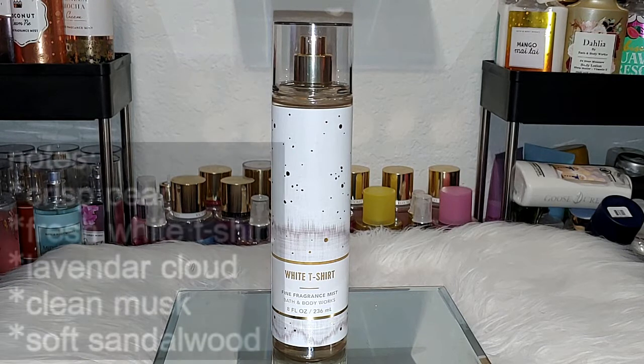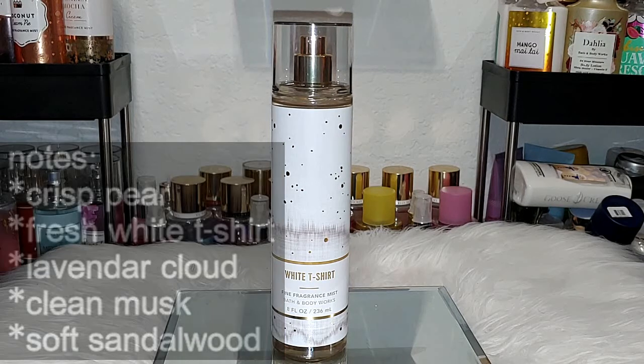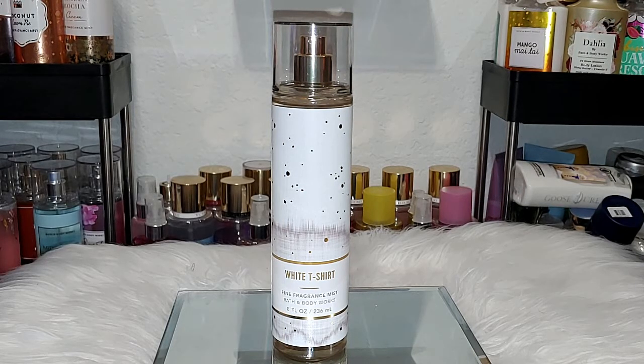It's okay. The notes on this one are crisp pear, fresh white t-shirt, lavender cloud, clean musk, and soft sandalwood. I've been testing this one out all weekend. I've been pairing it with different things, but first I tried it alone to see how it projects, and then I started to pair it with other things to see how it lasts. Without adding anything to this one, it's still long lasting.